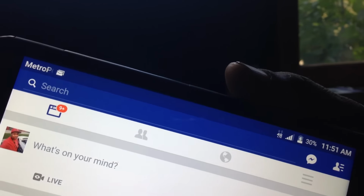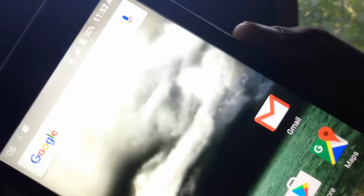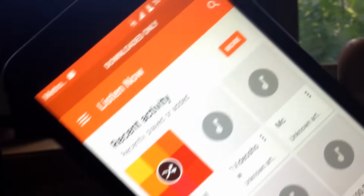So, let's see with the first finger. I think this one Facebook. Let's see. Yep, Facebook is that one. The second finger here, the middle finger is, let's see what this one is. Should be Space Plus. Not that. Y'all, I don't know if y'all got Space Plus or not, but yeah, it's Space Plus. And the third one is, let's see what this one is, eBay. Okay, the fourth one is my music.